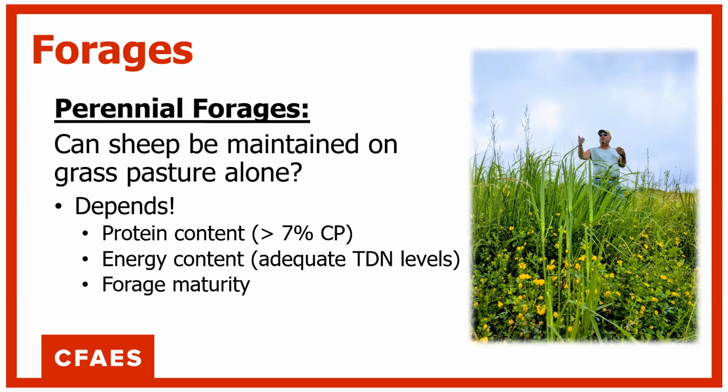We need to provide enough energy that it keeps the animal going every day to perform normal activity. And then as energy demands increase throughout life, it's able to keep up. So we need adequate total digestible nutrient levels. And the way that we can gauge if these levels are going to be on track for us all comes back to forage maturity. The number one factor that influences forage quality is forage maturity.